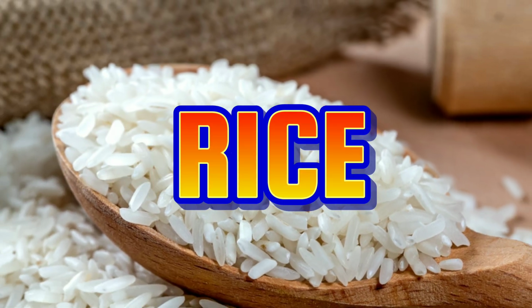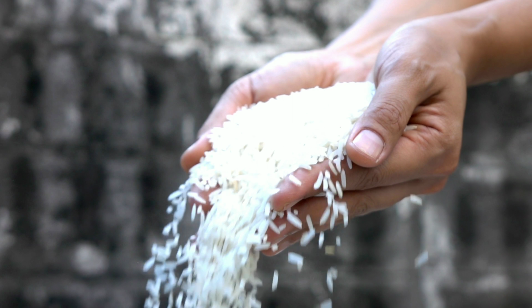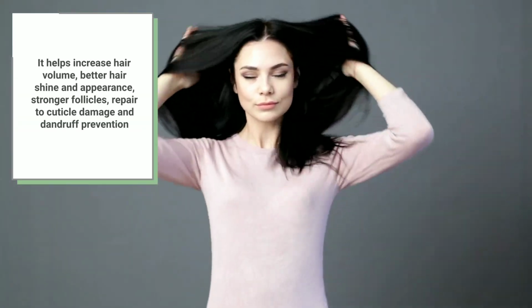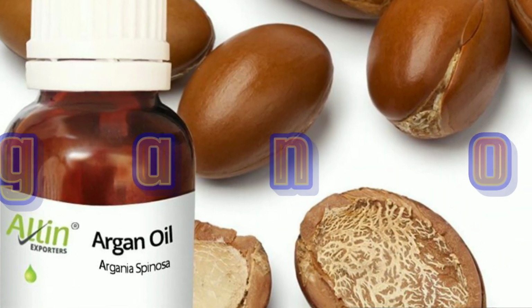Ingredients: Rice. Rice is used as natural conditioner. It helps increase hair volume, better hair shine and appearance, stronger follicles, repair to cuticle damage and dandruff prevention.